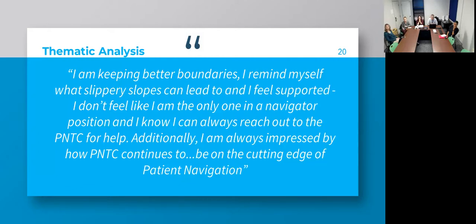And that's something I think really reflected well in the PNTC, because I know in my own work, I do see folks who are in these rural settings or just smaller settings, and they're the only one in the organization doing that work. And I can imagine that feels very singled out, very low. So it's good to hear.